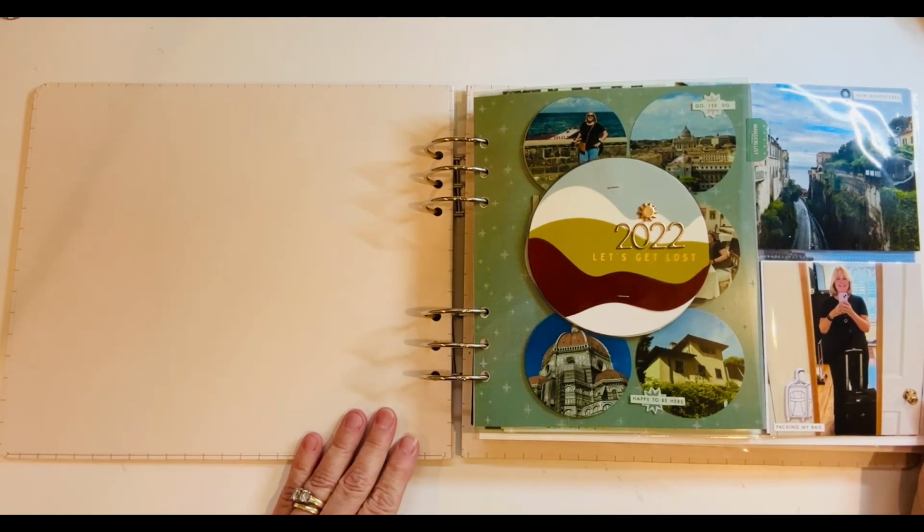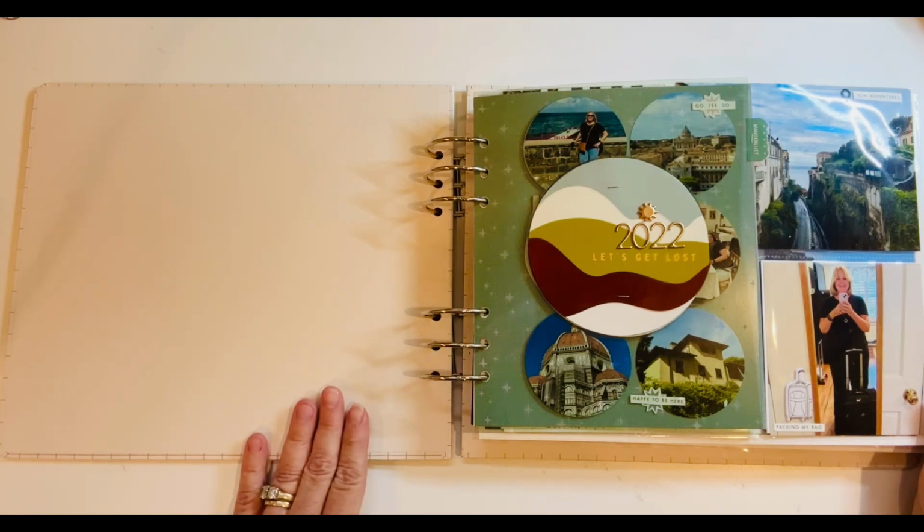Completed from an Italy trip I took in the fall of 2022. And I used the 10 by 8 buildable album from the 2022 travel collections from Ali Edwards Design, and I think it turned out great.